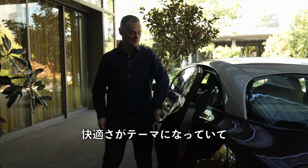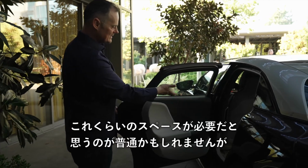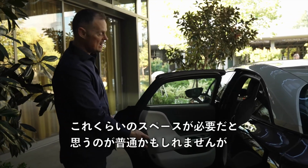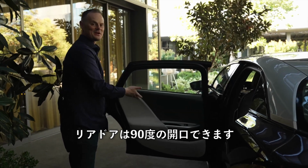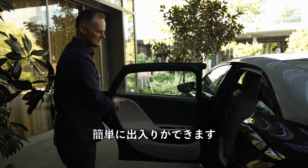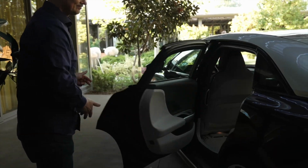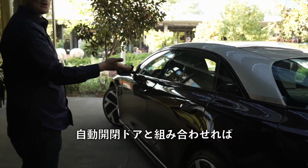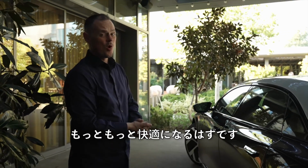Sticking with that theme of comfort, when you want to gain entry to the rear doors, you might standardly expect that that's as much room as you're going to have. Well, a 90 degree opening on the rear door here. So look how easy that is to gain access to and exit from. Combine that with a self-closing door. It's really quite hard to see how you could have an awful lot more comfort back there.